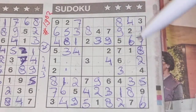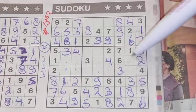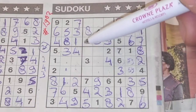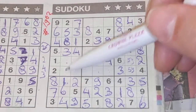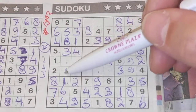1, 6, and 5. How about those two numbers in this big square? 1, 2, 3, 4, 5 and the 9. Let me mark those numbers. These two numbers should be the 9 and the 7. 9 and 7.